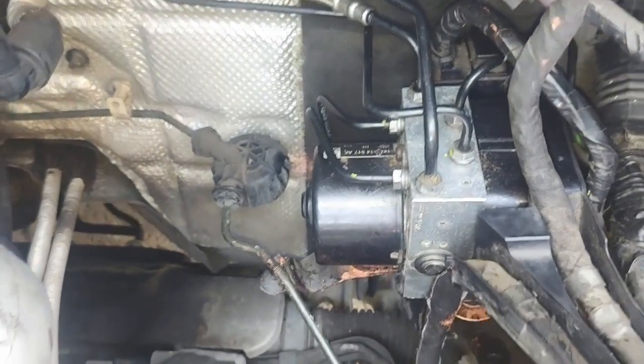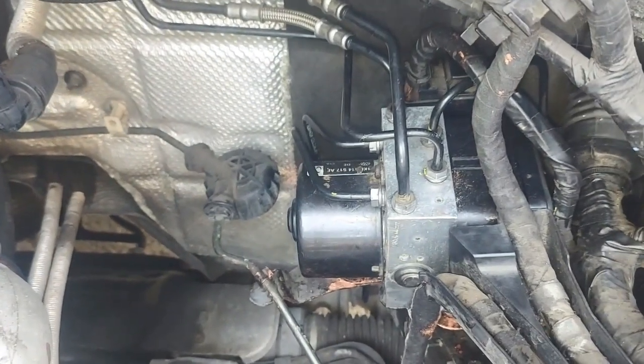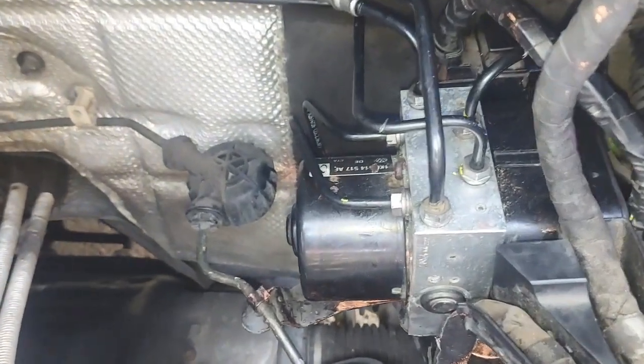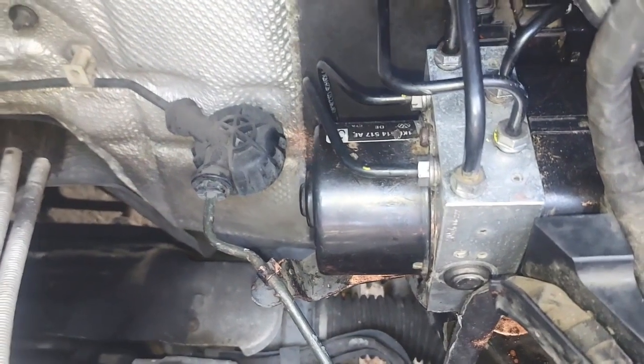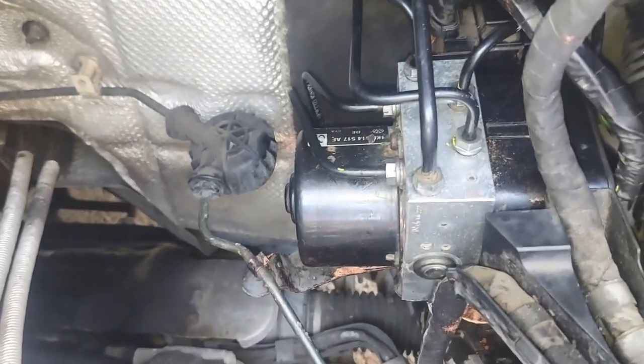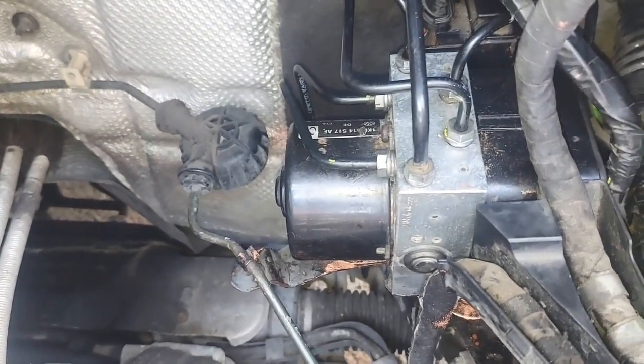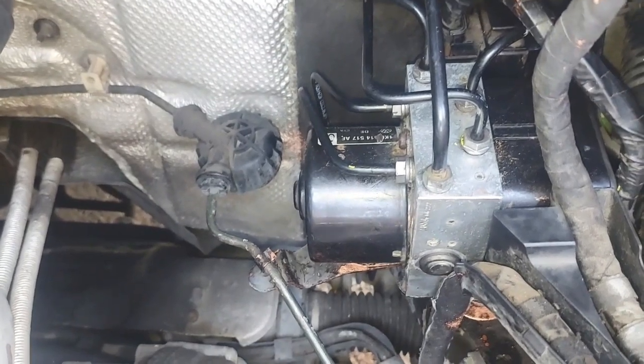So I'm going to start building the battery now, and then we'll show you with the module, with the diagnostic machine, when we start to bleed it. I'm hoping for the best. I'm getting excited now, because I have a feeling that it's going to work. So let's see if my feelings are correct.